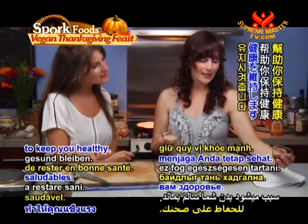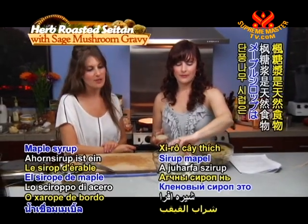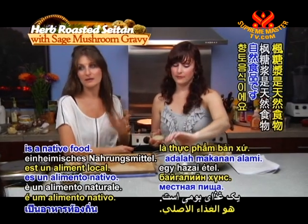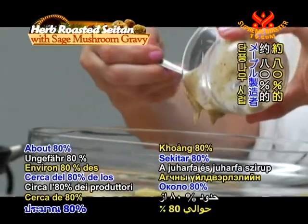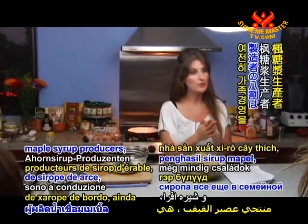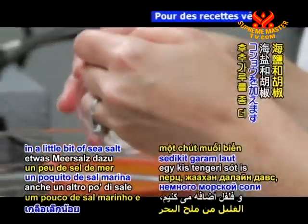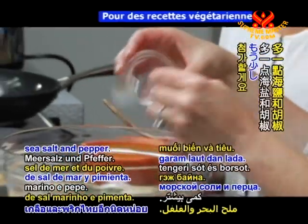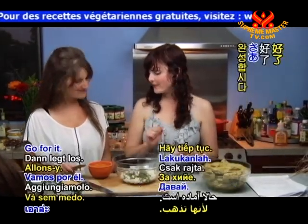So we're also gonna add in for flavor, a little maple syrup. And maple syrup is a native food. We are putting in mustard. Stone ground mustard. About 80% of the maple syrup producers are still owned by families. We're gonna also add in a little bit of sea salt and pepper, a little more sea salt and pepper. Our marinade will be finished off by adding veggie broth. Go for it.